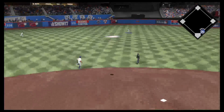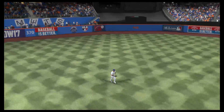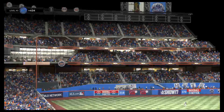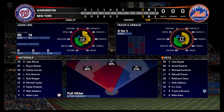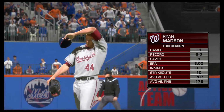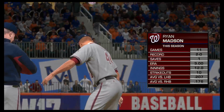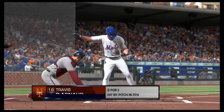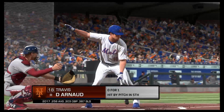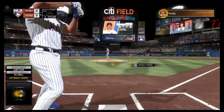Lifted in the air to center. Calhoun has a read on it. He makes the play, and that'll end the inning. Ladies and gentlemen. Ryan Madsen gets the call from the pen to take over on the mound and start the home 7th. Ryan Madsen. At the plate, Travis d'Arnaud. He'll match up with a new pitcher to begin their half of the 7th.